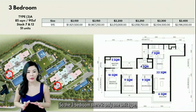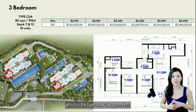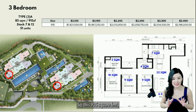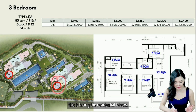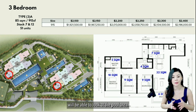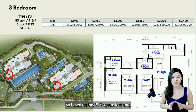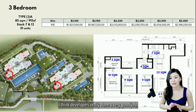For the 3-bedroom, there is only one unit type, which is the Type 3A 915 square feet. This 915 square feet has 2 main facings, which are on stack 7, facing the residential blocks, and stack 12, where the lower floors will be able to look at the pool area. So based on this 915 square feet unit, I think developers really did a very good job.